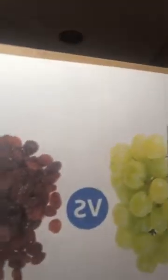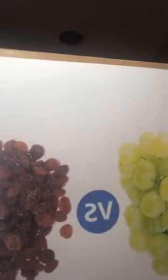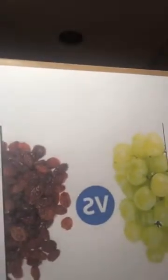Let me show you. I hope you'll be able to see this. I can't tell if you can see it or not, but it is grapes here and then raisins. Can you see that? It's kind of a mess. Okay. Grapes versus raisins. You can see how the grapes are plump and juicy and the raisins are dried out.